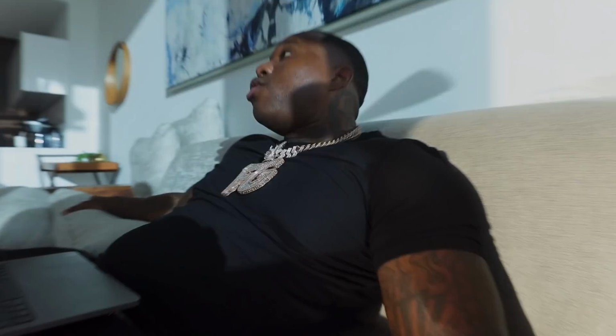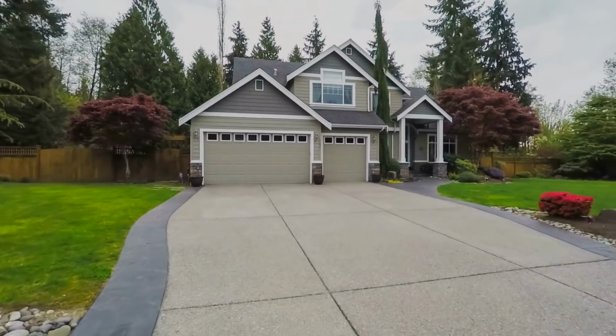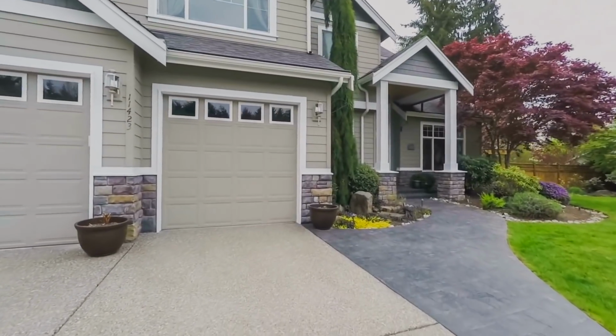How do you get your first Airbnb property? The first thing that you want to do is find a home that you want to actually either buy or rent. Now, if you rent, you need to ask them, would they let you do Airbnb? Most likely they're not gonna let you do Airbnb, but you can try. If they do, the rules will be kind of stretched out.